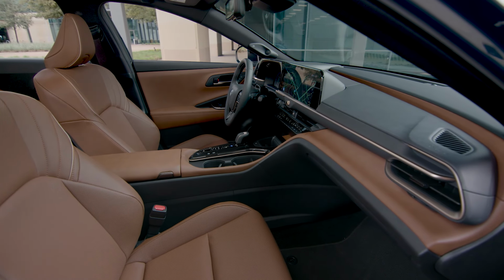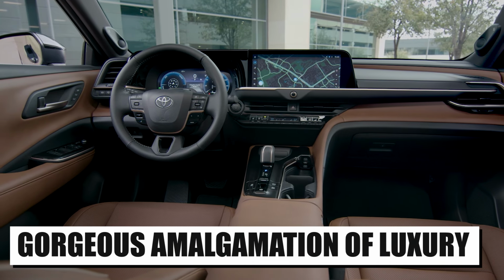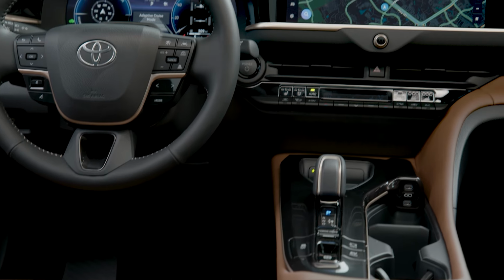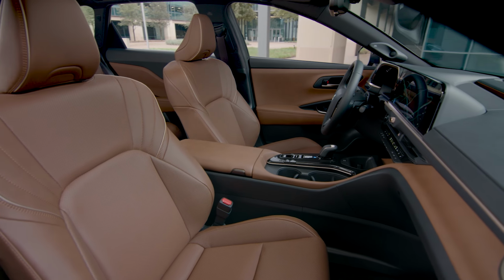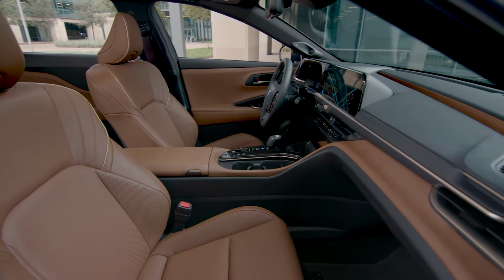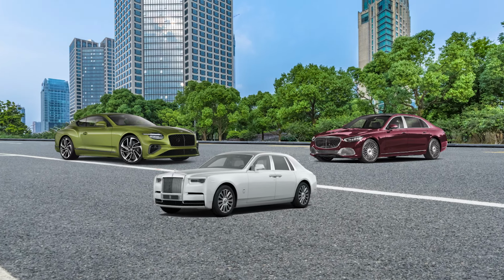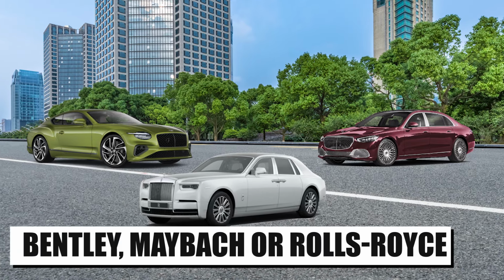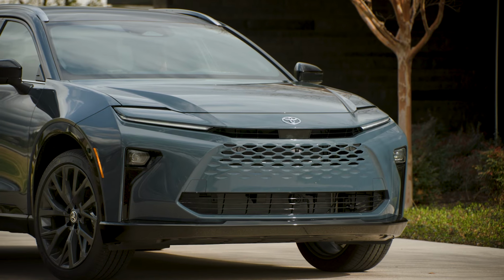Just look at this gorgeous amalgamation of luxury and class. The Crown Signia has the best interior in its class, premium or regular. Just look at the abundance of leather that the vehicle has to offer, and that covers everything. The door trims, the dashboard, and the seats are all made out of or wrapped in genuine leather, which is something we expect only from vehicles like a Bentley, Maybach, or Rolls-Royce. It's evident why the Crown nameplate has such weight in Japan.